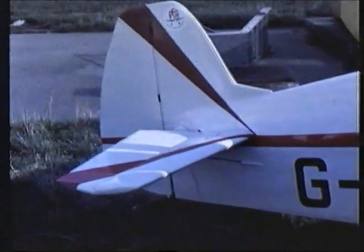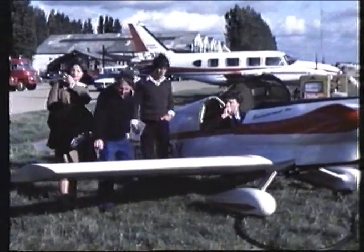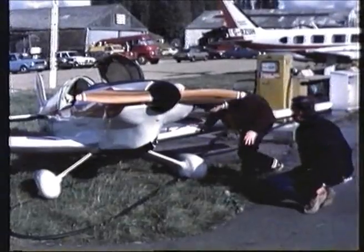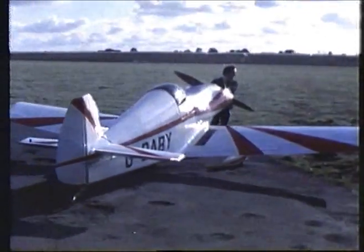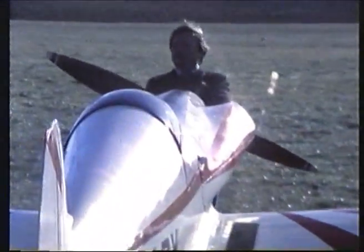The Titch took me, I think, about five years to build, but I dare say it could have been built in a lot less time. I made a point of saying, right, 10 hours a week. It took me therefore 5 years, of about 2,500, something like that, hours to build. There's no reason why this aircraft shouldn't be attempted by the novice builder.